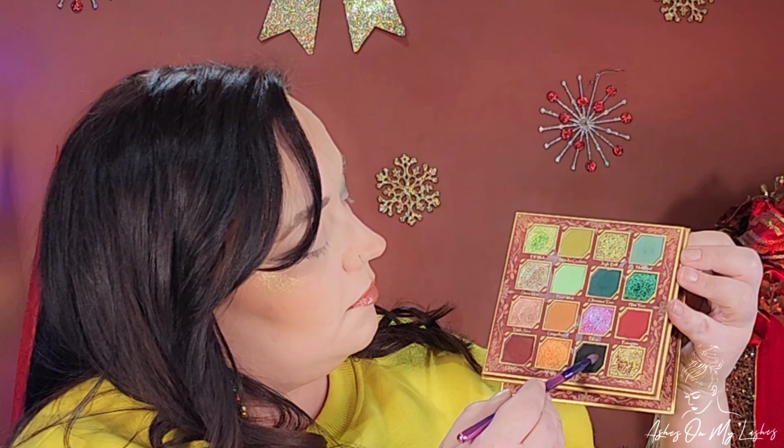Using my Sigma E30 pencil brush, I'm going into the shade Happy Ending, which is black. That's a little messed up because black equals darkness. You know what I'm getting at, and I'm just using that in the outer V to try to deepen up this eye look a little bit. And then going back in with my Singe Beauty EO2, I haven't added any extra product. I'm just blending that black into the Hot Cocoa shade.